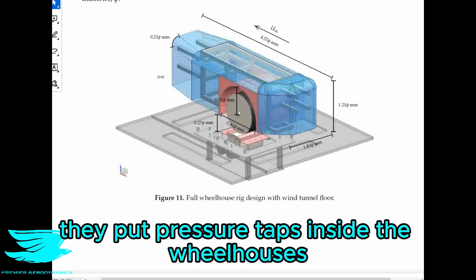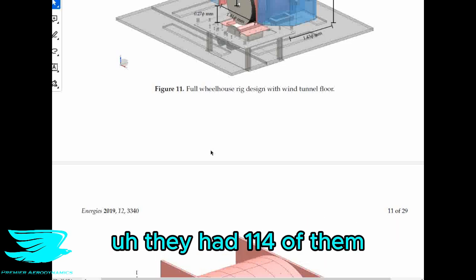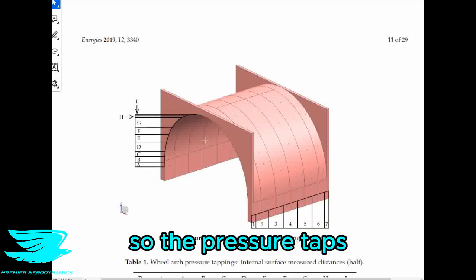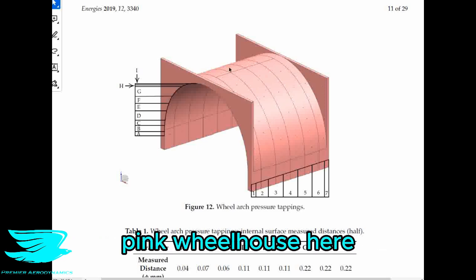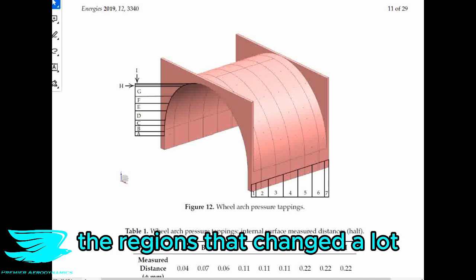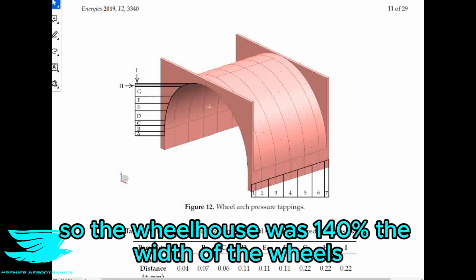They put pressure taps inside the wheelhouses, which is always a great idea when working with wheels. They had 114 of them, which is quite a dense grid, and arranged them so that the pressure taps were finer in the regions with higher pressure gradients, which is a really clever thing to do. So they have this pink wheelhouse here, which they show. So they wanted to resolve the regions that changed a lot very well, and that's a very smart thing to do.